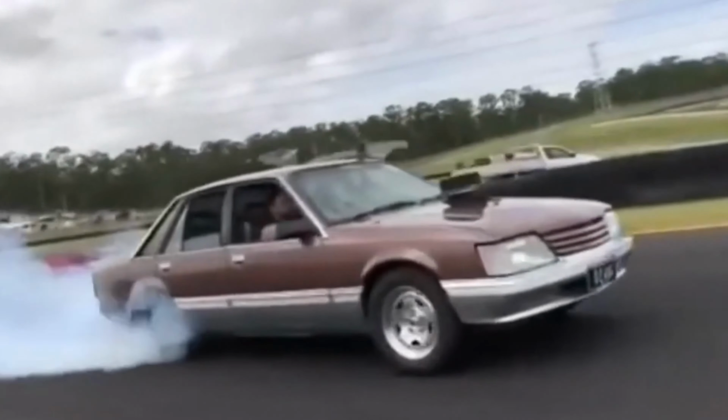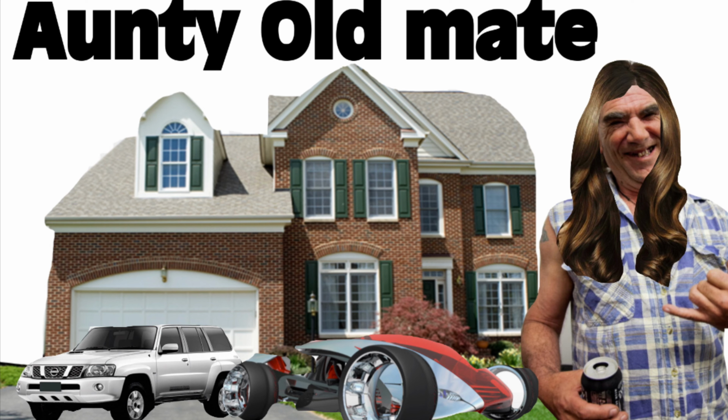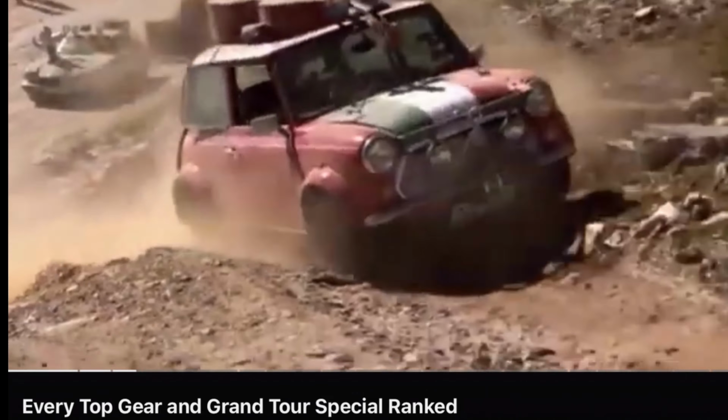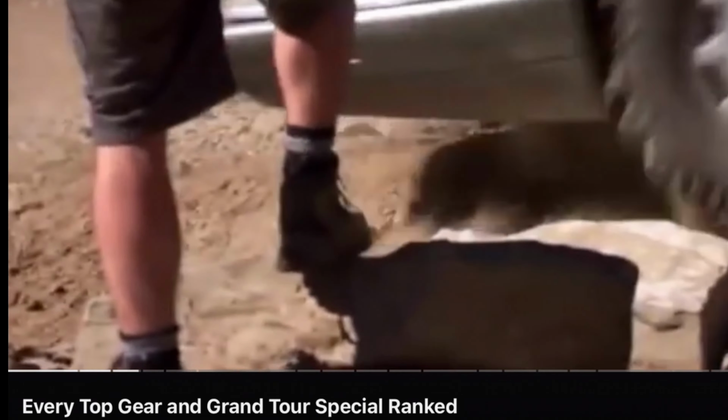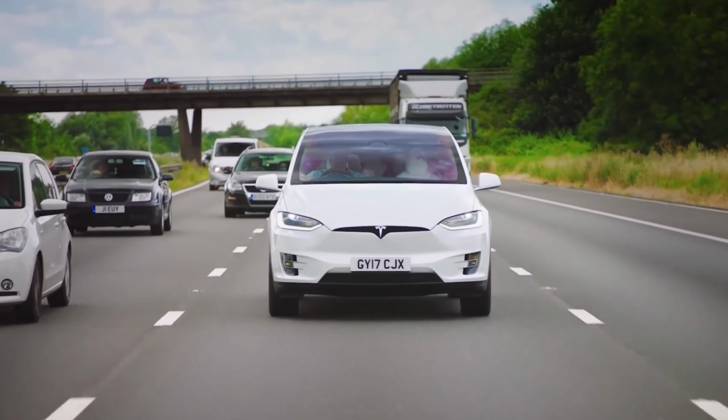Cars, mate. Everyone loves cars, mate. Your uncle has one, your auntie has one, hell, even Nana has one. And you might have noticed in my Top Gear and Grand Tour video that the trio seem to do a fair bit of specials and road trips with different cars. Some of them can be cooler than a Coles Express slushie, while others can suck explosive ding dong.